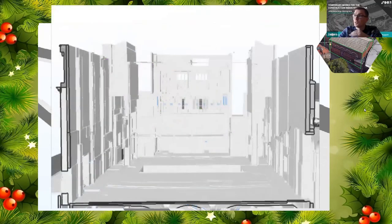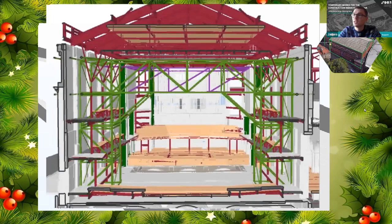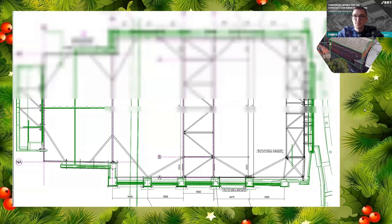Yeah. So here shows a cross section through the building looking towards the stage, and if we click again, there is our temporary works concept scheme in place. And if we click again, we can see the new permanent work structure overlaid. So obviously we had to make sure that we didn't clash with the permanent work structure. So we've done a full clash detection as well. Angus, do you want to go to the next slide, please?